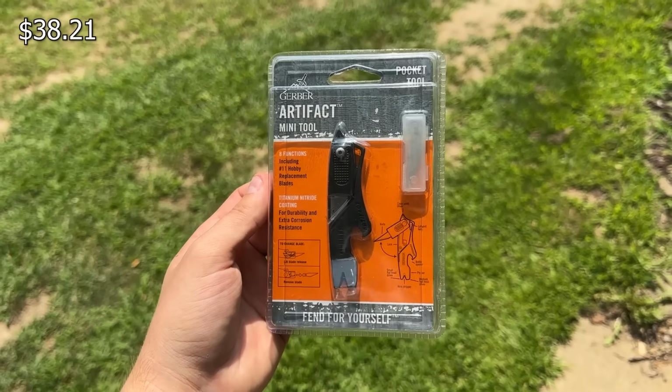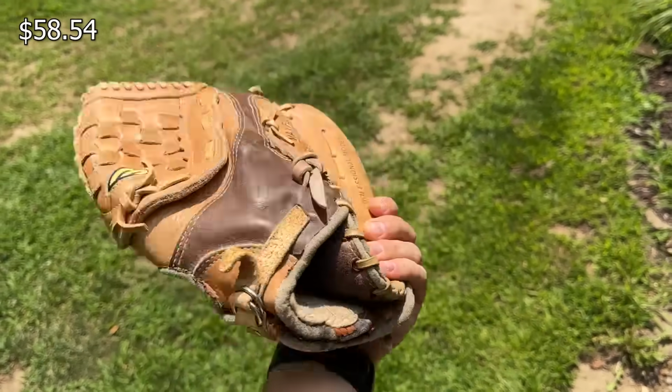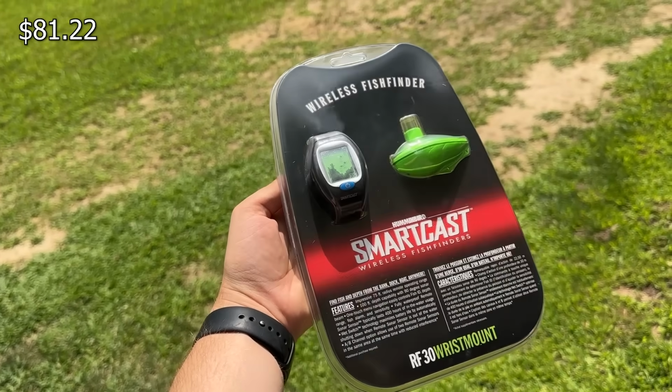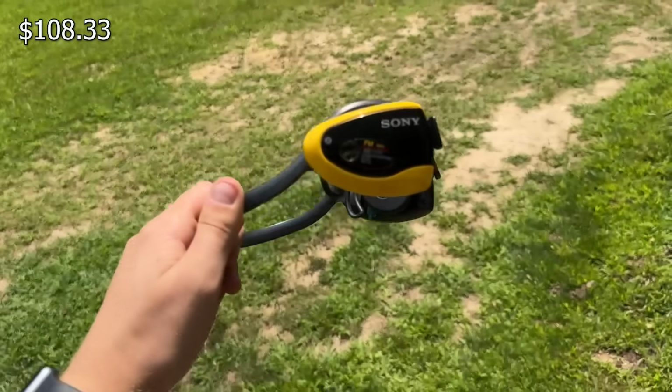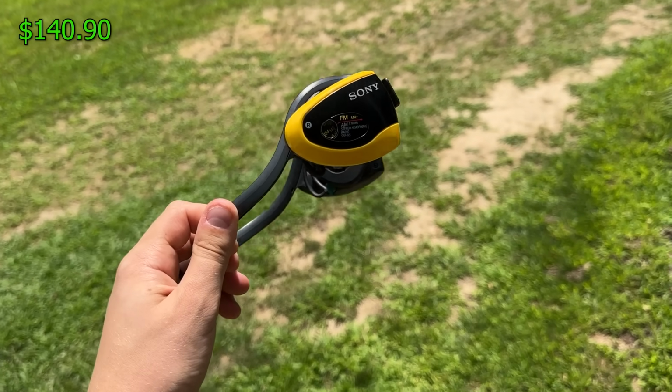Let's get into it. Bought this Gerber artifact knife for $10. It's brand new, and we accepted an offer for $39. Bought this Mizuno baseball glove for $2. Just sold it for $15. We got this new wireless fish finder for $2 and sold it for $22.50. Then we got this Sony Walkman headset for $1. This is the second one that we've sold for $24.99.